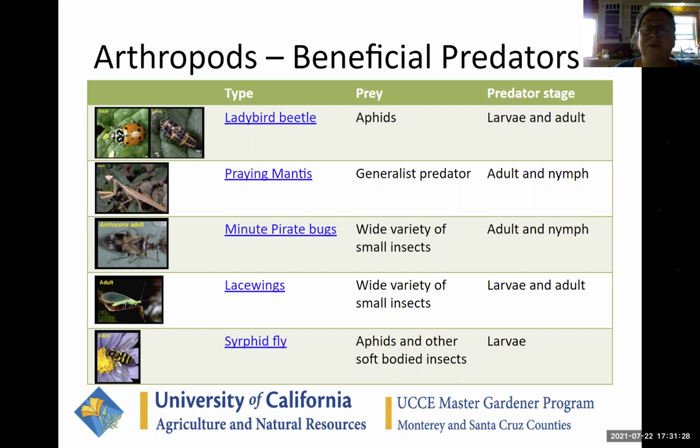Pirate bugs, minute pirate bugs. They eat a variety of small insects. They have a particular little pattern and are easy to recognize, with a little triangle on their back. Both the adult and nymph forms eat a variety of insects. Lacewings are very beneficial and eat lots of small insects. They're a really delicate little green insect with a very detailed nerve pattern on their wings.